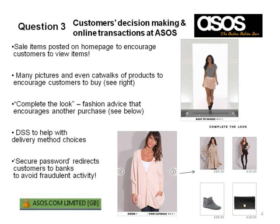ASOS are seen to help customers with fashion advice by showing products that match the item that the customer is viewing. ASOS use DSS to assist customers with product delivery days and different delivery methods. This gives the customer different options to suit their needs and requirements. On the whole, I believe ASOS assist with customer decision making and online transactions to a high standard. They are also using new ways of protecting their customers against fraudulent activities.